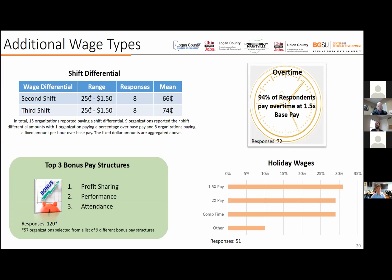And then looking at some of the additional wage types, 15 organizations reported paying a shift differential wage. 9 organizations reported their shift differential amounts. One of them reported it as a percentage over base pay, so this chart represents the 8 organizations that gave a fixed amount. And as is no surprise, it does show that second shift tends to pay a little less than third shift, which is where you usually get the greatest wage increase with regards to a shift differential.